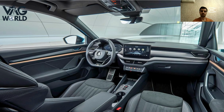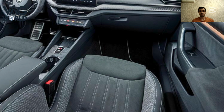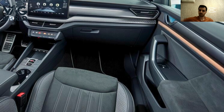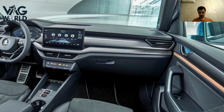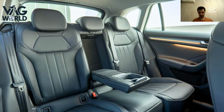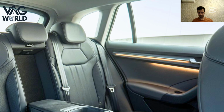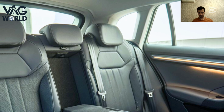Step inside the 2025 Rapid, and you'll instantly notice the premium upgrade. The floating 10-inch infotainment display features the latest Skoda Connect system, offering wireless Apple CarPlay and Android Auto. A fully digital driver's cockpit displays real-time navigation and driving data with stunning clarity. The cabin is designed for ultimate comfort, with ergonomically crafted seats, ambient LED lighting, and dual-zone climate control. Plus, Skoda's Simply Clever storage solutions ensure there's room for everything, perfect for long drives or urban commutes.